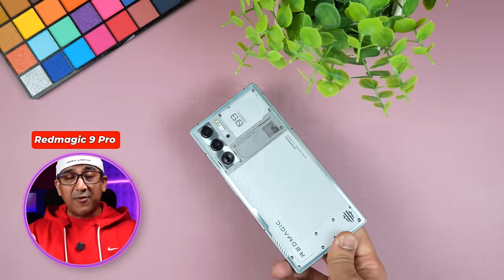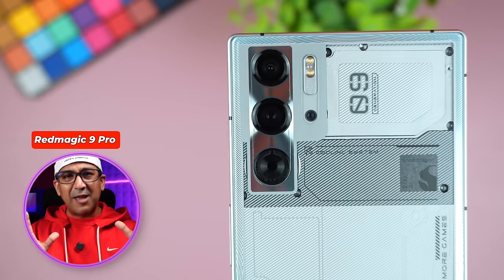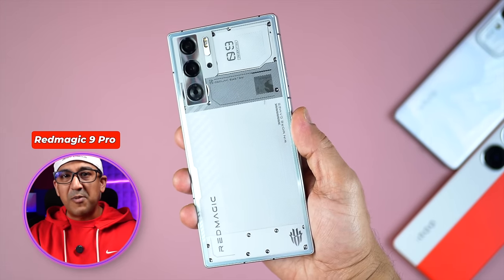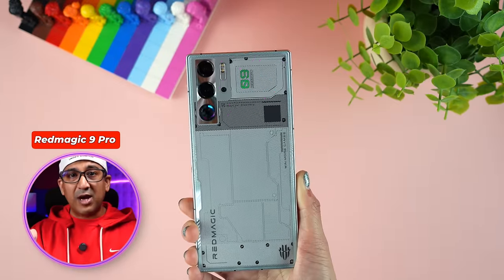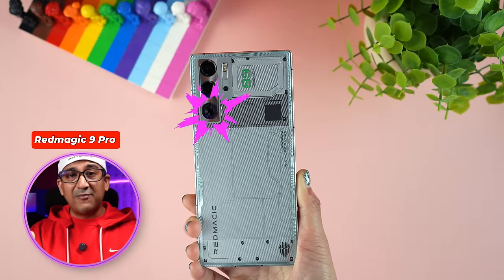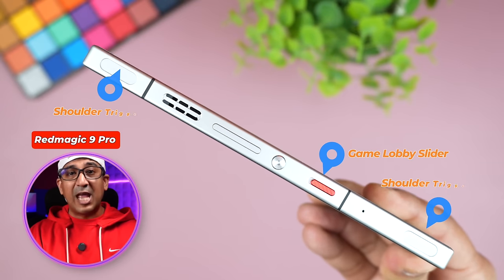Well, let's start from the outlook and appearance. Redmagic 9 Pro truly looks like a gaming smartphone. It has a loud gaming vibe because it comes with a transparent rear panel. There are a lot of RGB lights here and there, an active cooling fan inside, shoulder triggers, and a physical slider to activate game lobby.